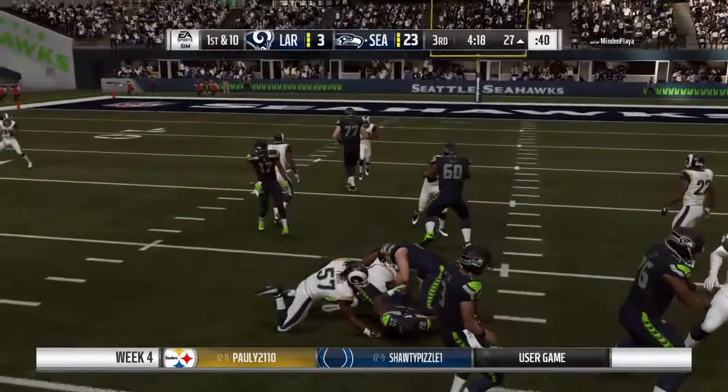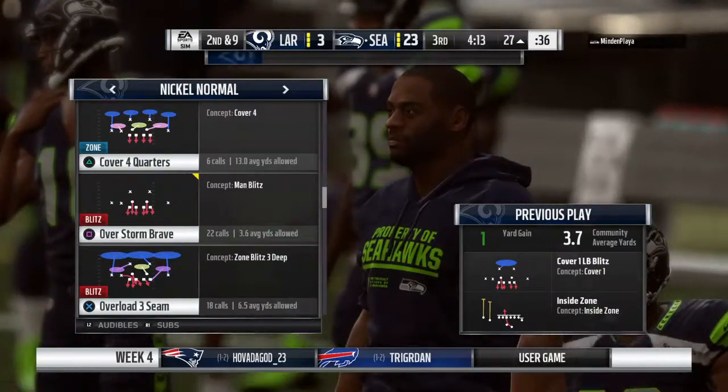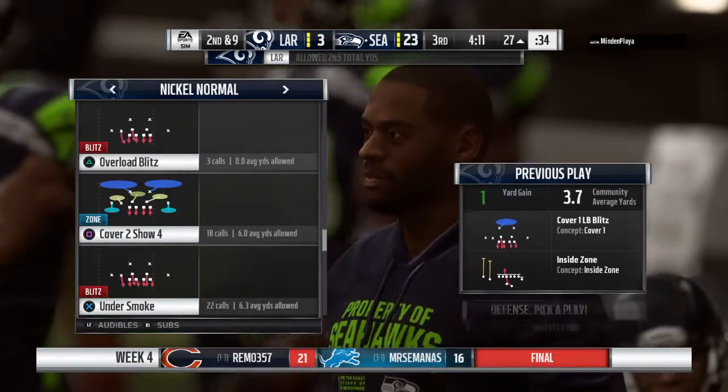Penny, a first down carry. And he'll get this one down to about the 27. Credit him with a 1-yard gain there to make it 2nd and 9.